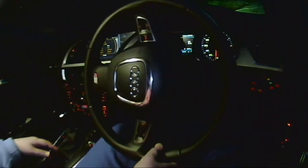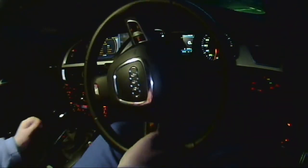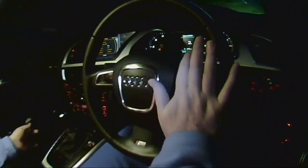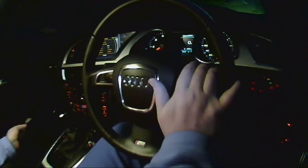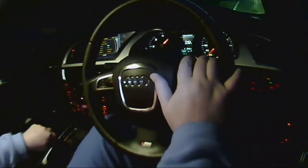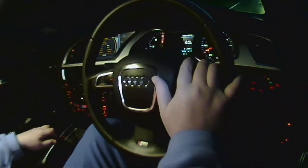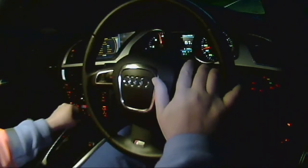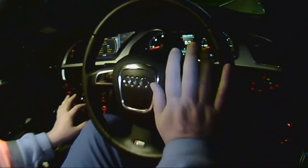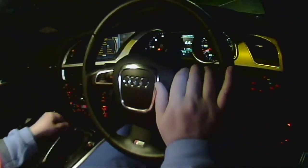It's a very interesting car, this. It has quite an interesting power delivery. I say that because when you're in first and second gear it feels like the engine's underpowered, but once you accelerate it goes like stink. In fact, I'm going to do an 0 to 60 test in a moment to show you.